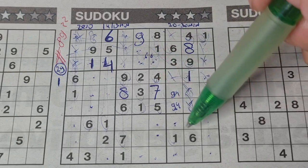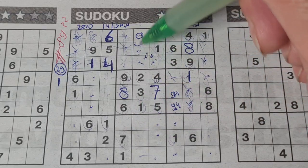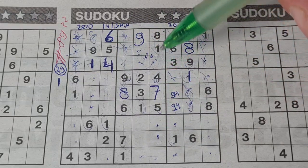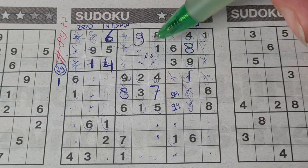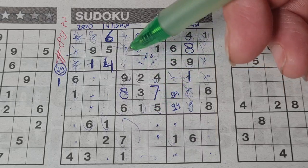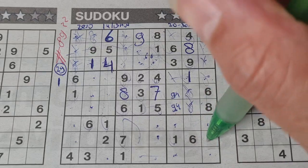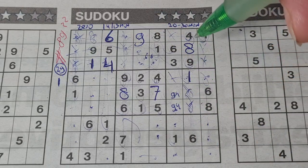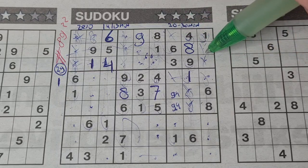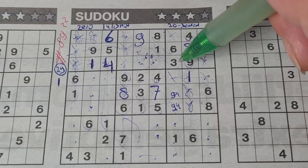This is taking too long. 3, 3, 3. In this big square, oh wait, we have a 3 here. Four, need a 4 here. Need a 4 here. Yeah, 2, 5, 7. That's the opening, come on, the opening.